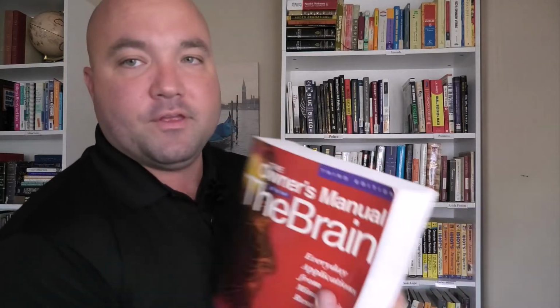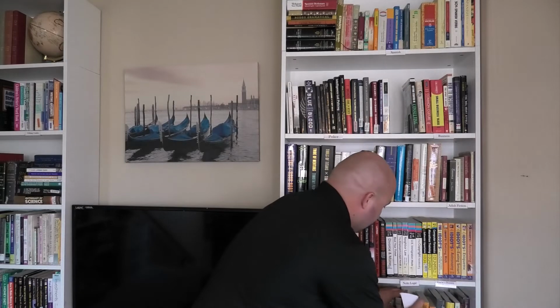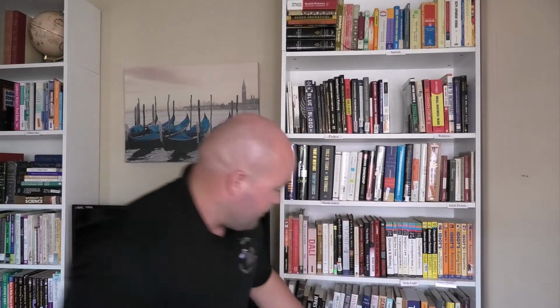And then I have a lot of books on the brain, the nature of the brain. This one is the owner's manual of the brain. This one is pretty big, but this one tells you everything about your brain. So if you're into science writing, this one is highly useful. And the last shelf is all of my religious books down there and some parenting books. So this is my library, everybody.